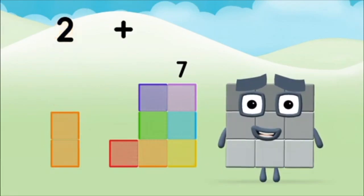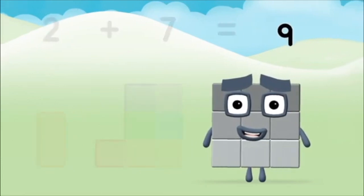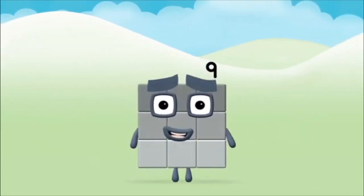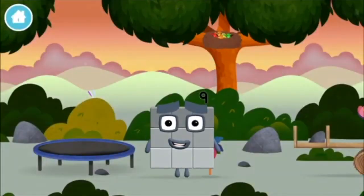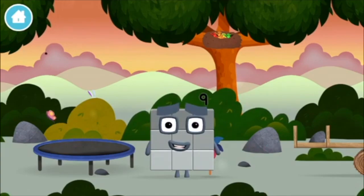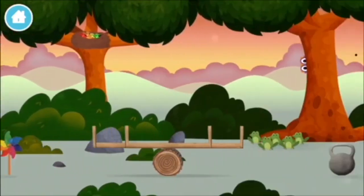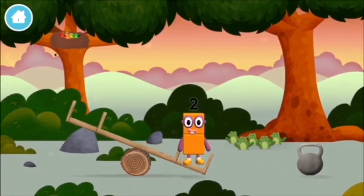2, 2 plus 7 equals 9! Congratulations! You made number block 9! You made a new number block. I am 9 and I feel fine. You found one.